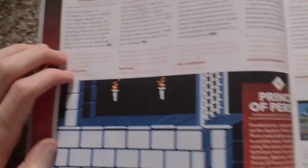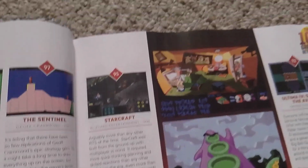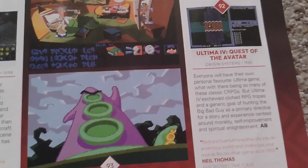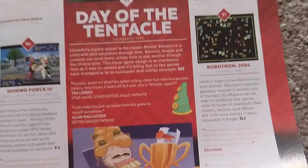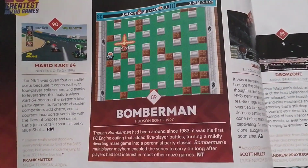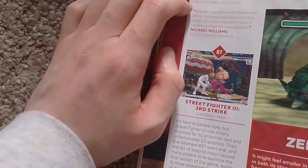We have Prince of Persia, StarCraft, Shining Force 3, Day of the Tentacle, Ultima 4: Quest of the Avatar, Robotron 2084, sorry, Mario Kart 64, Bomberman, Diablo, Street Fighter 3 Third Strike.